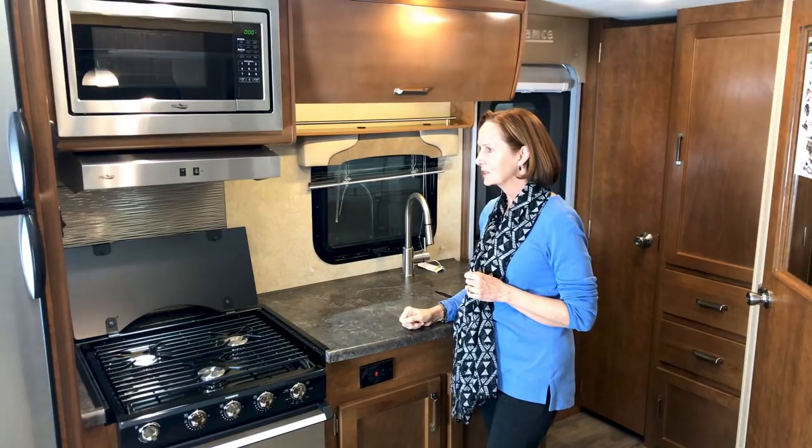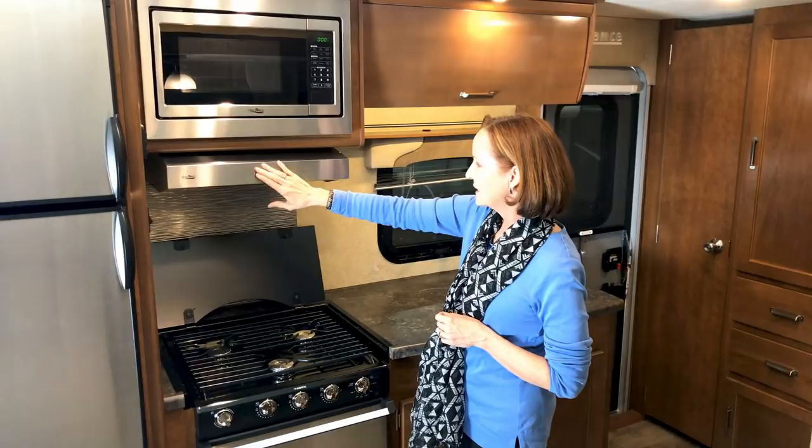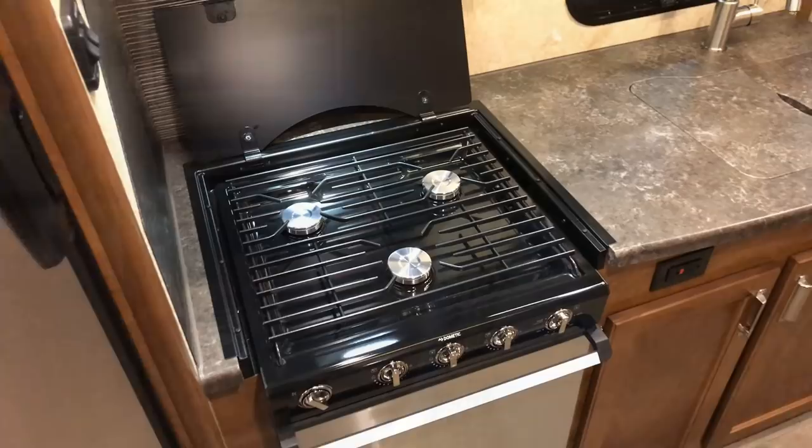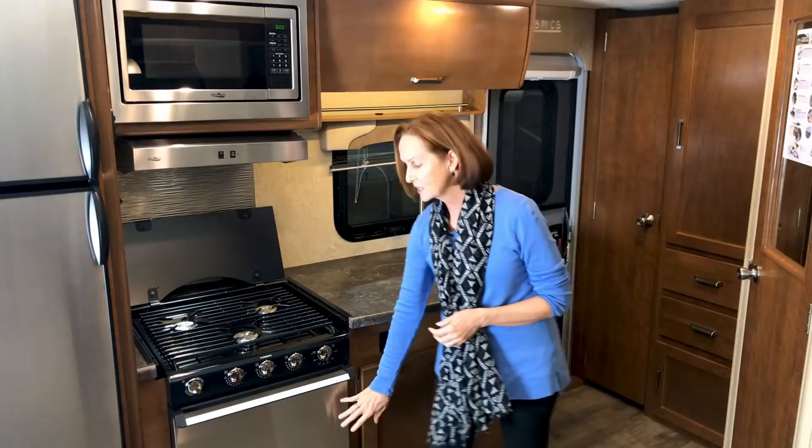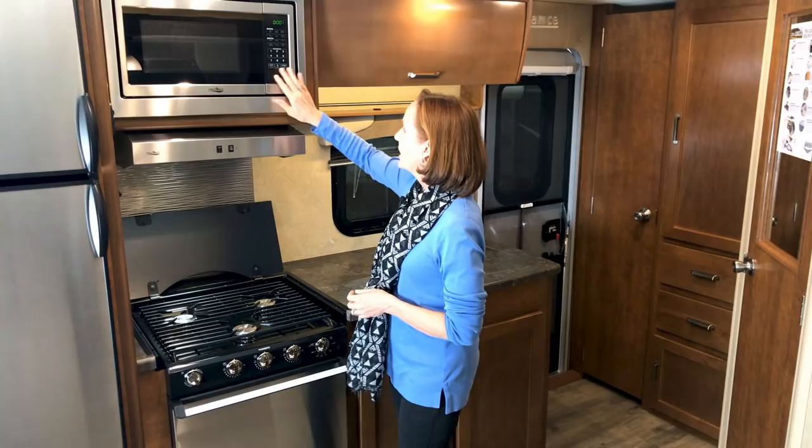Over here, you've got the hood vent. It's going to have a light, and it's also going to have a fan, and the three burner stove with the oven. Now the oven is an option, and there is an option for a convection microwave, so you can get that as well. This actually has the oven and a separate microwave up above, all in the stainless front.